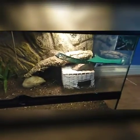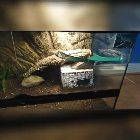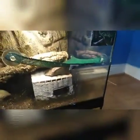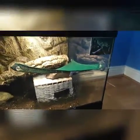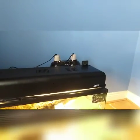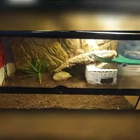And then I have a rock, and a basket that I put a hole in to hide, and a log for her basking spot. For her UVB basking spot, she just has a hammock which she sits on to get UVB. For UVB, I have a canopy Exo Terra top with a dual dome with an extra 100 watt basking lamp. So this is Venom's enclosure.